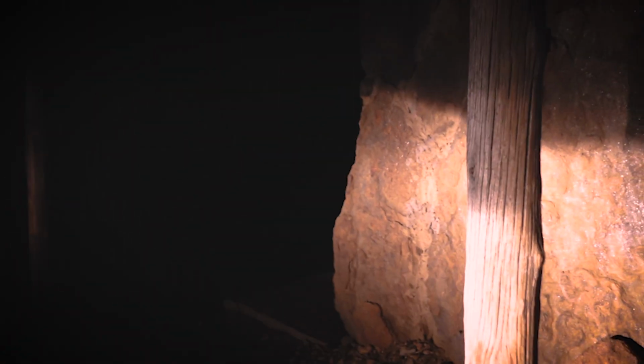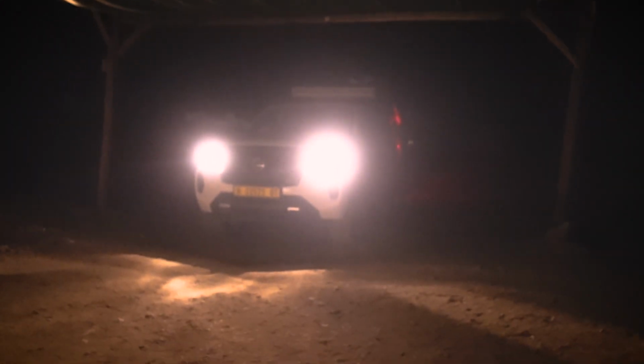So we've just parked our car here and we have a small area with a sink with tap water and a dustbin, and this is a small hut kind of a thing. I think this is the toilet and the shower. Now we'll just pop up our tent and go to sleep.